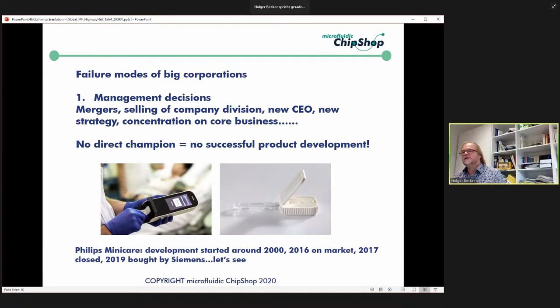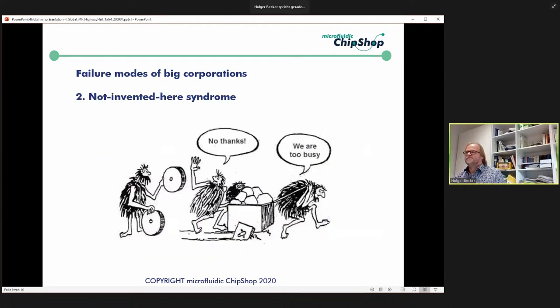In 2017, Philips decided to go out of the IVD business. So just closed more or less within a very short amount of time. Actually, in 2019, Siemens bought that unit. But of course, by that time, a lot of the people were gone. And I haven't heard anything about it after Siemens acquired it. So I have to see how that works out. And the second failure mode for big corporations, of course, is the classical not-invented-here syndrome.